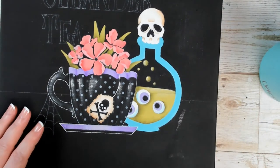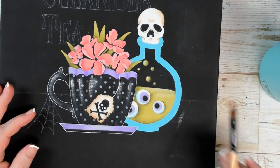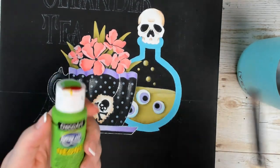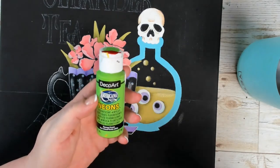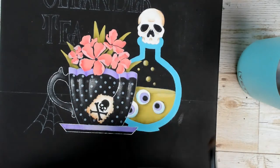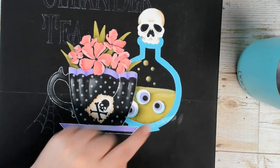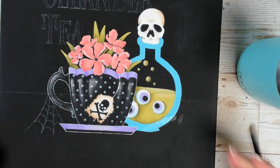Filled with everything. So if you remember, I put a little float of warm white in there. I'm going to show you why. I'm just waiting for these neons. This is one of my favorite things that DecoArt makes. I love these neons. And I'm using thermal green for this. I just love how this looks. And this is one of the reasons I put that little float of warm white in there, is just to make this pop a little bit.